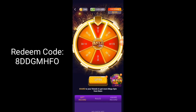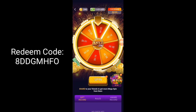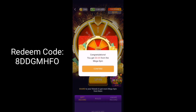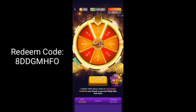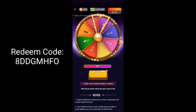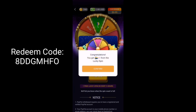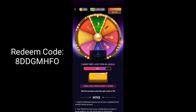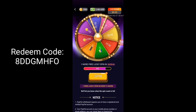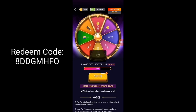So you got a mega spin. Just click on spin and you can earn. So here you can see you earned 5 cents from this, and you will get 5 lucky spins. So just click up here and click on spin. Chest. Here you can see, maybe this one, maybe no, that's a silver chest. So let's go spin one more time. So I got 100 coins.